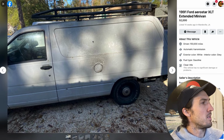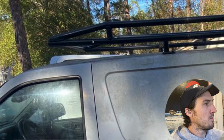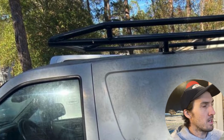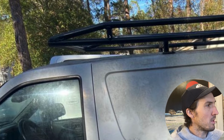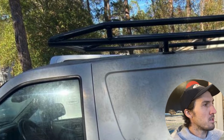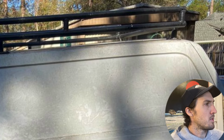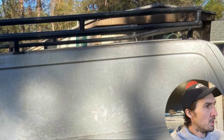First thing we notice, this beautiful big rack on top. I love this thing. I would love to have an Aerostar with this thing on top. It gives it that kind of Mad Max look. Plus I think it's very practical if you want to store a lot of cargo up there, and you could put ladders as well, but it's a little more dual purpose. You could put whatever you want up there, and you have more bars on the sides to strap things down as opposed to just a simple bar ladder rack system.